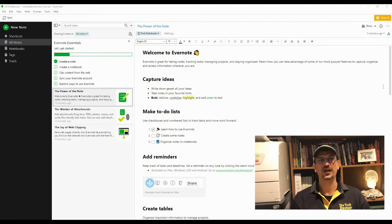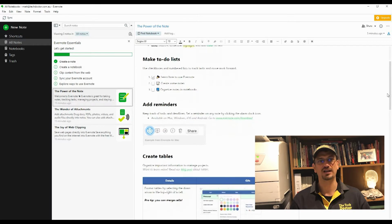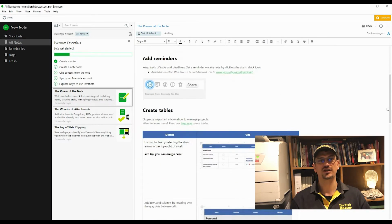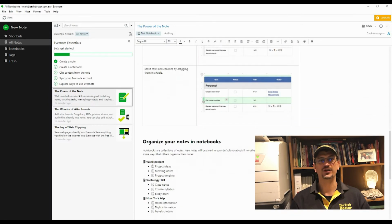Then, once you sign in on whatever device, you can create your first note with the big plus button and type away. Even before you do that though, you might want to read through the Welcome to Evernote note that is already created for you when you first log in. It gives you information on capturing ideas, making to-do lists, adding reminders, creating tables, organizing your notes, and even sharing your notes with others. It also has a bunch of links to further information.